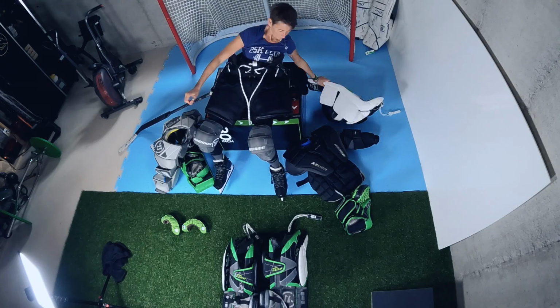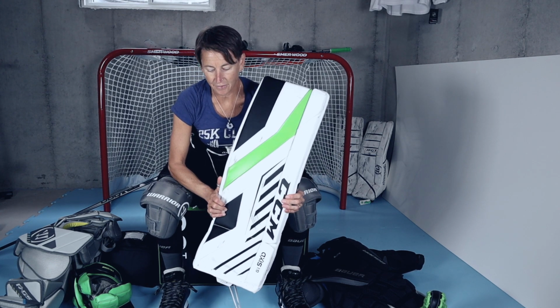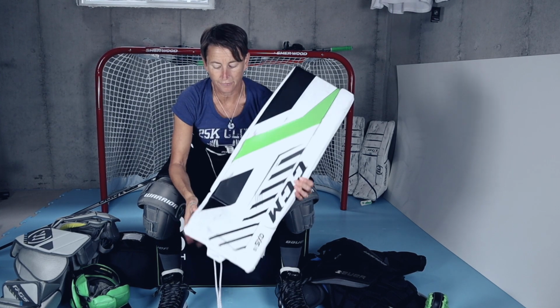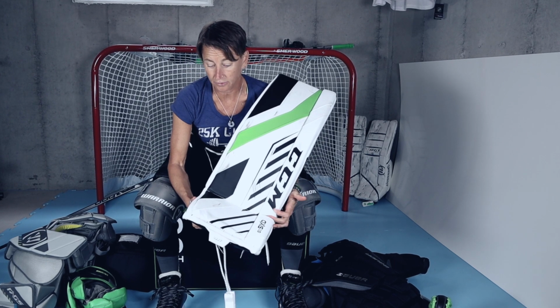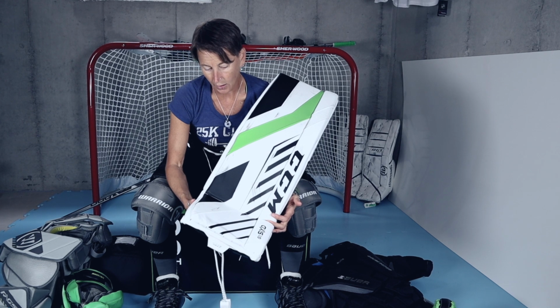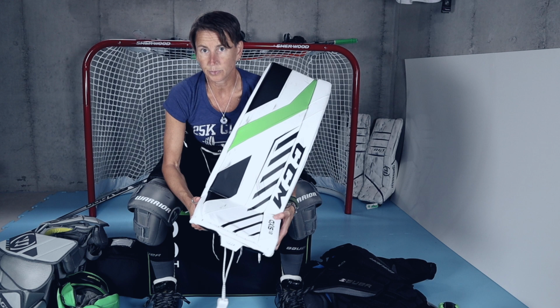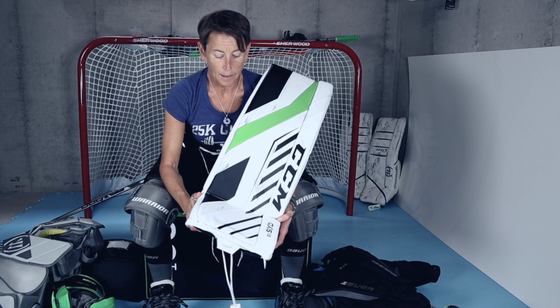Goalies are weird. So this is the first piece of equipment where I'm a little bit on the fence. I've been playing around with these Axis 1.9s. I actually did a full review on them that I haven't posted yet. I've skated in them probably 6 to 8 times. I really like them because I feel like they move really nicely with me.